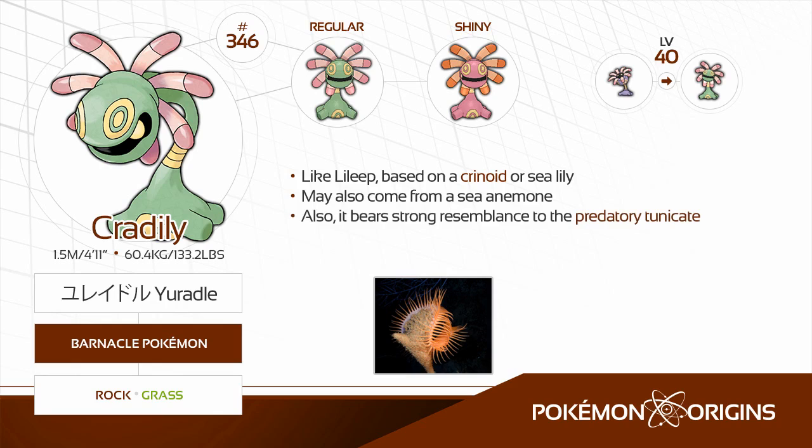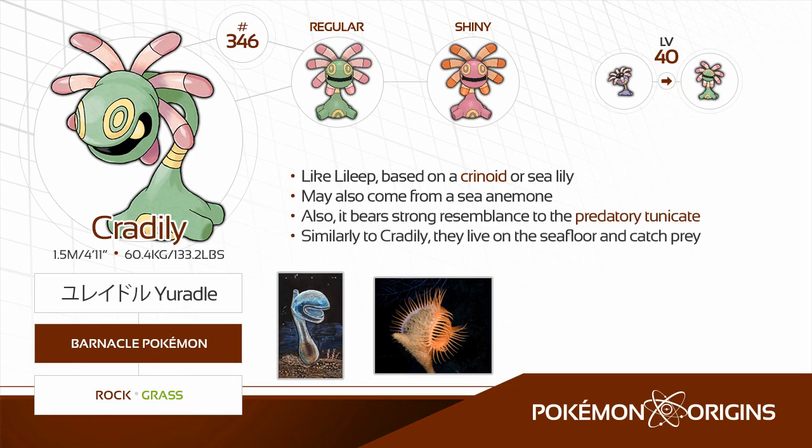What is that, you ask? Well, it's a creature that exists, we just haven't seen much of it yet. Similar to Cradily, they live on the seafloor and catch prey that walks by, but they're known to live in the Monterey Canyon at depths of 200 to 1,000 meters deep. That's very deep indeed, and that's a lot of feet as well. So that's why we haven't got a proper picture of it here. You can just see an artist's impression almost.